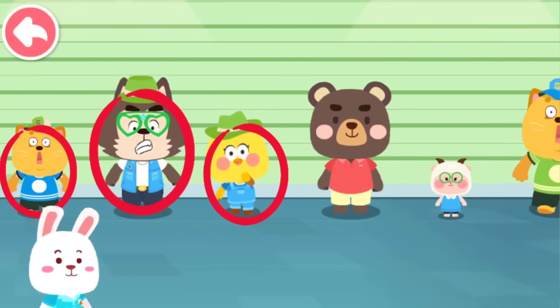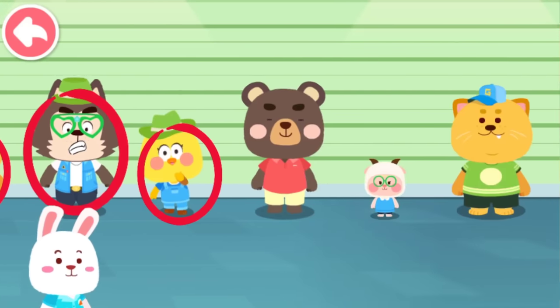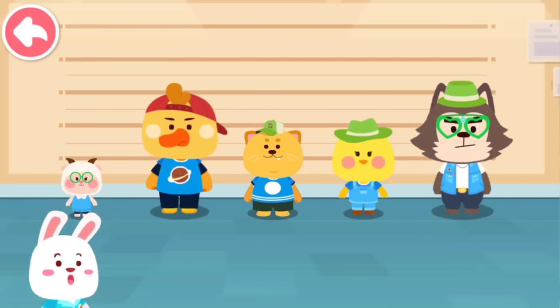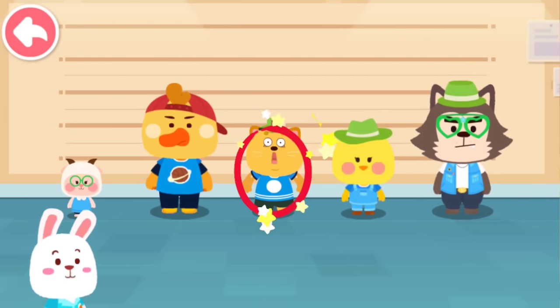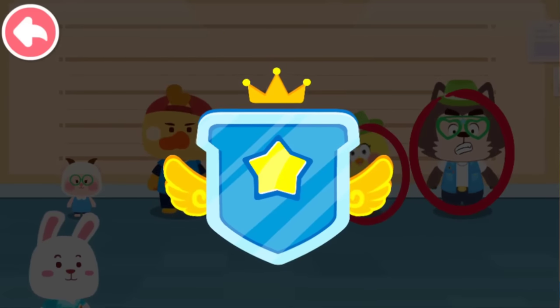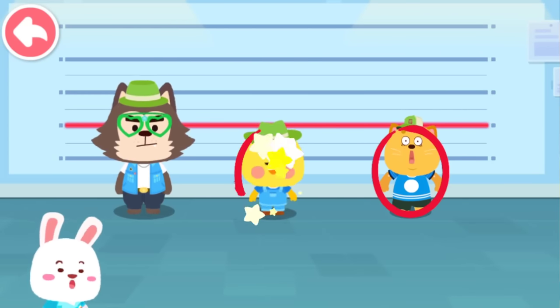Not this one. Yes, yes! You got it! The bad guy is wearing a green hat. Yes, yes! You got it! The bad guy is short. Yes, yes!